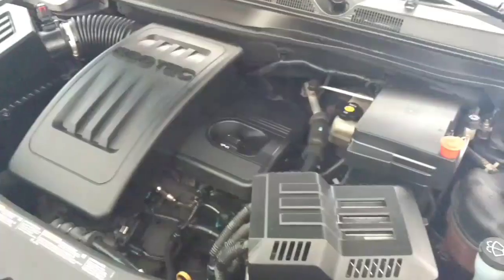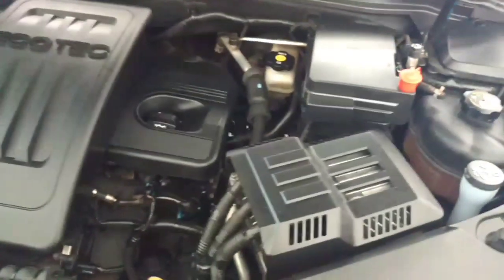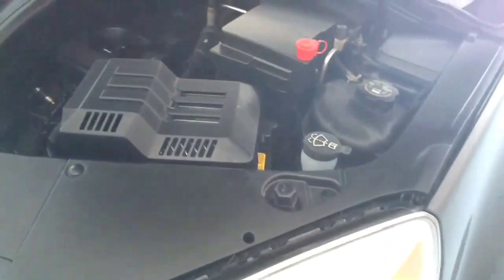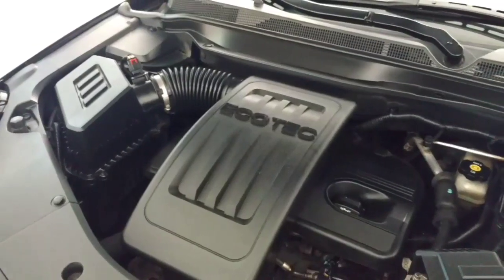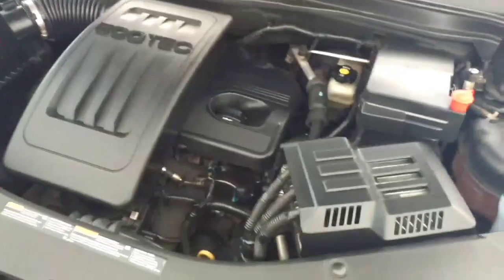Another thing I also do when I detail my motors, I'll go around and check my tire pressure on all the tires, all four, to make sure they're at, I usually keep it between 33 and 35. Again, it's whatever's recommended on your sidewall, and it's usually filled up when the tire's cold.